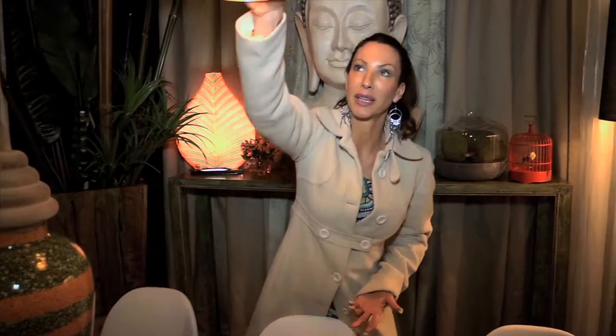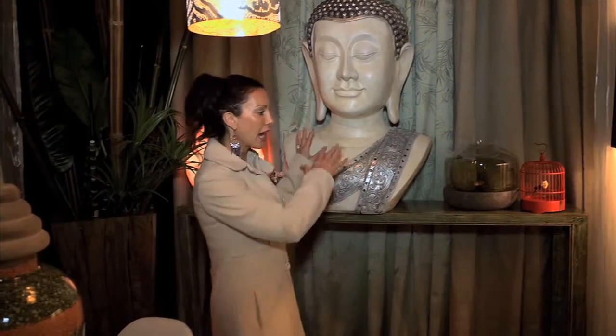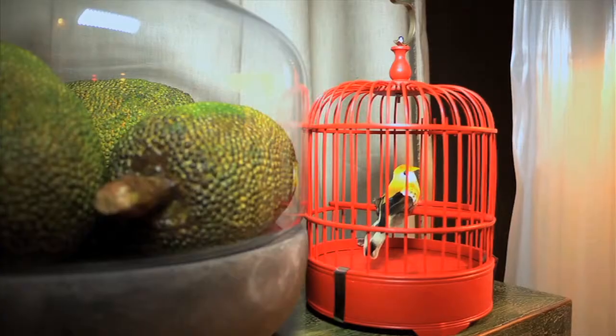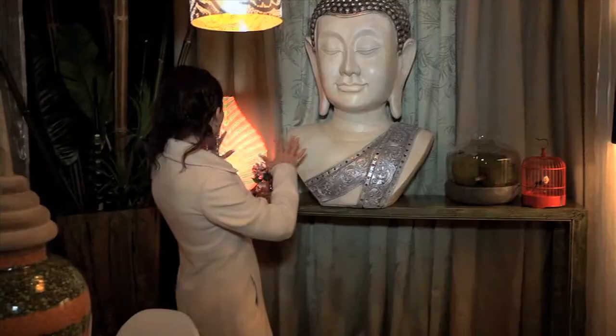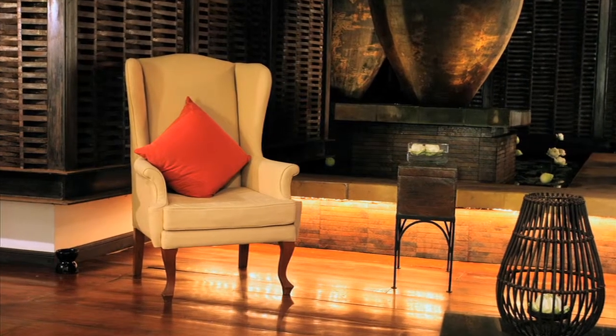So from the light fittings, which are quite beautiful, they've got some little floral patterns in here, and going up to Buddha's head. Now Buddha's very typically Asian. You don't have to go a really full-on Asian, but you just have a couple of ornaments that pull in those oriental feelings in terms of colouring, the greens, the reds, the bamboo here behind me. You just pull in the leaves, you pull in the colours, put in a few ornamental pieces, and you've got yourself an Asian fusion room.